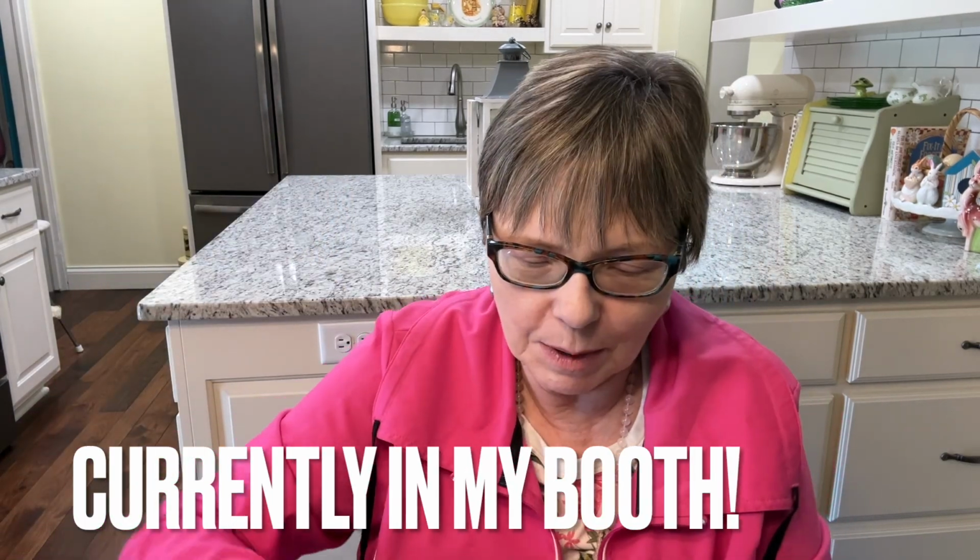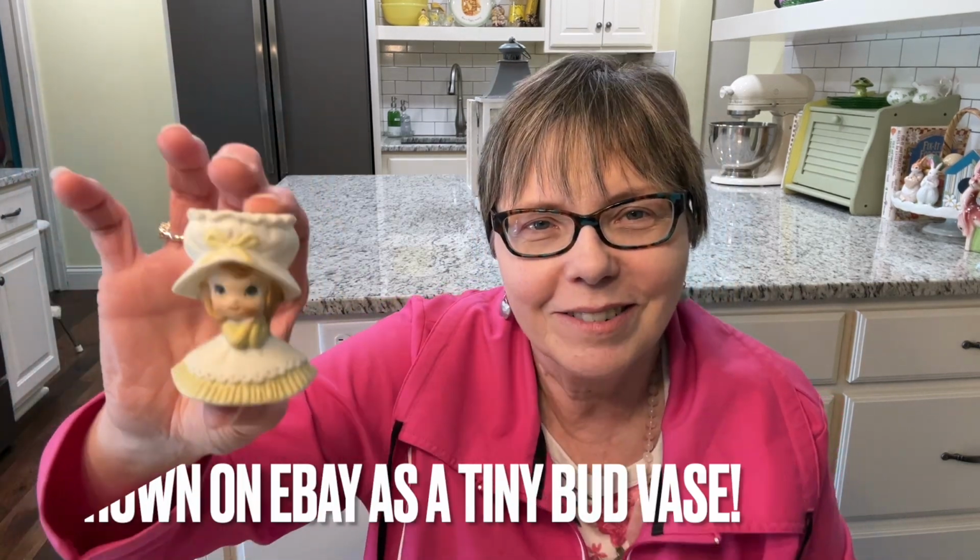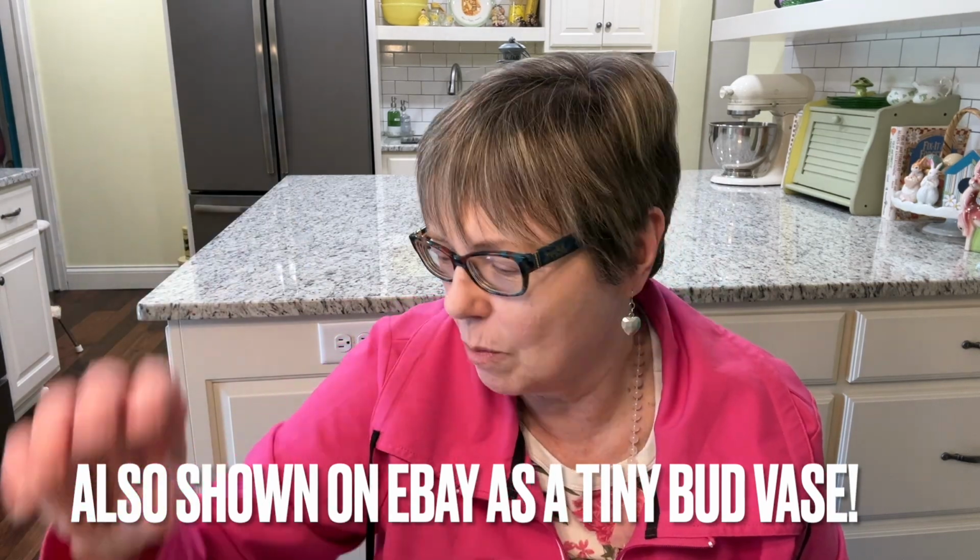All right, while we're looking at little things, I have two more little things to show you. This is just so precious. Isn't this the cutest little owl figurine? That will be for sale in my booth, as well as this. This was originally a pin cushion, and it had a little pin cushion on top. It doesn't have that anymore, but I thought, wouldn't that make such a sweet little toothpick holder? So that would be for sale in my booth as well.